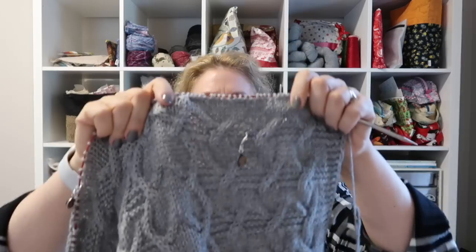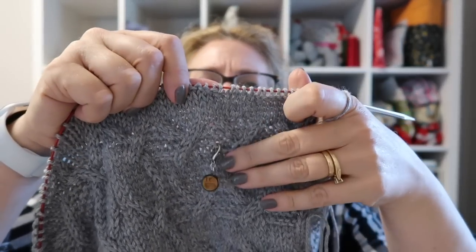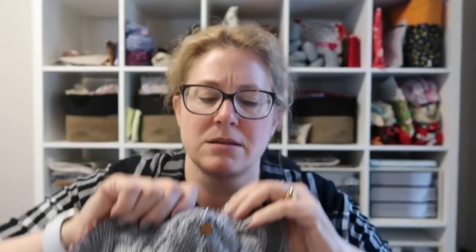So, let's see, how's the best way to show you this? Let me show you first of all, since I picked it up again and started working on it 10 days ago, I moved my progress keeper, and so I've done that much in the last 10 days-ish. Now I know that doesn't look like a lot, does it? But these rows are really long. The easy rows take me 20 minutes. The hard rows take me 40. There is so much cabling in this blanket, like so much cabling.